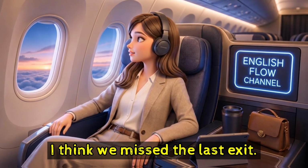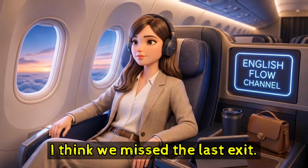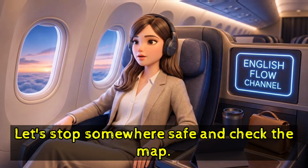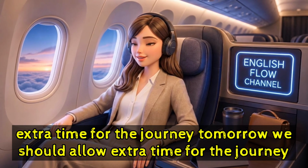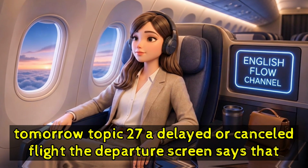I think we missed the last exit. Let's stop somewhere safe and check the map. We should allow extra time for the journey tomorrow.